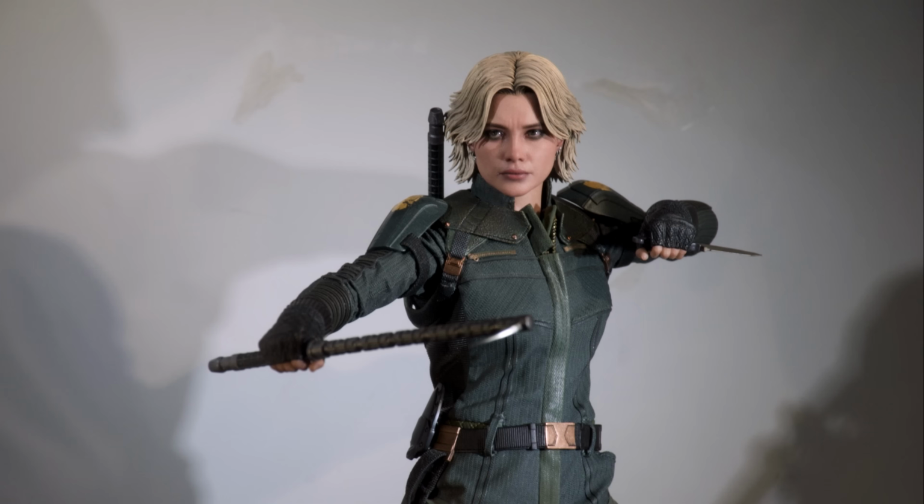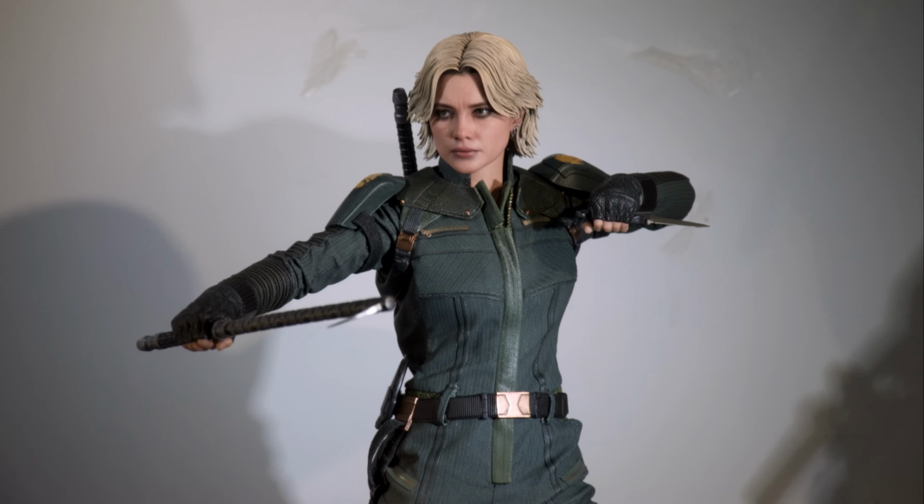And I'm hoping that we at the very least get Red Guardian and John Walker. I'd also take a new Bucky, as I said earlier. You know what? Screw that. Give us the entire Team Hot Toys, please and thank you.